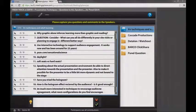So the hologram system is a system called Musion. I don't know if anyone's familiar with it, and it's an old theatrical trick called Pepper's Ghost, where you reflect a picture from a screen off a piece of mirrored material that you can't see, and it creates the illusion of a hologram of a real person. And when it's done well, you can have someone on stage life-size, and you'll have seen this in different places.